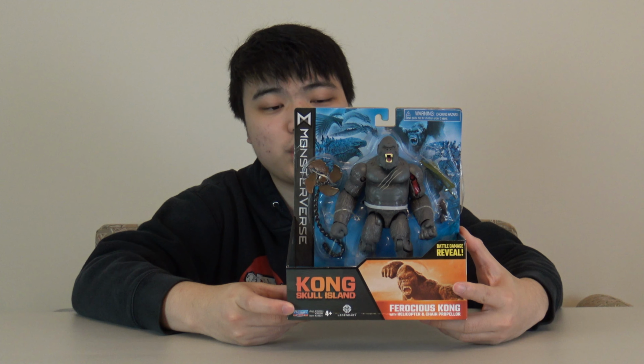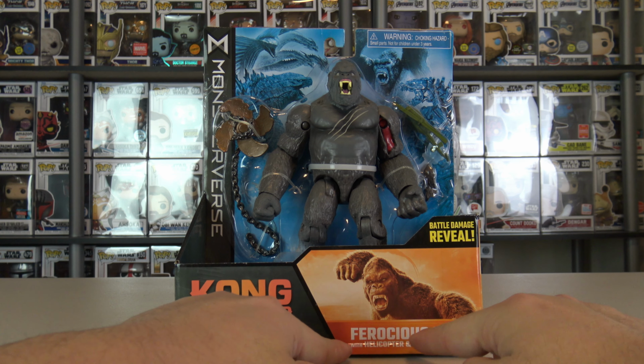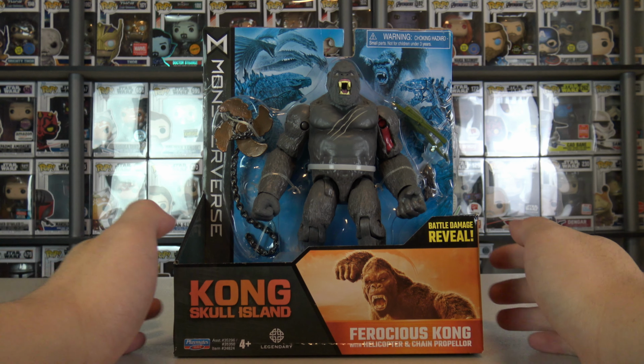So this is a much younger Kong, not the Kong you know from Godzilla vs. Kong. Let's take a look at this figure and let's see if this younger Kong is any better than the older Kongs that we have now. Ferocious Kong with Helicopter and Chain Propeller.